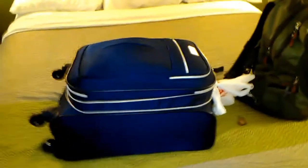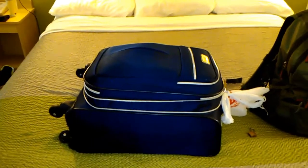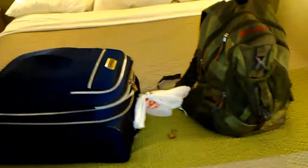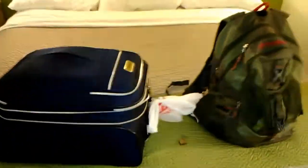But just put something on your bag so you can recognize it, because a lot of people have the same bag, and you don't want to assume that a bag is yours, and it actually turns out your bag is left somewhere. So yeah, these are two of the bags I typically travel with. Works out great. This one, just in case you're interested, is a Coleman. I think I got that from Walmart too.